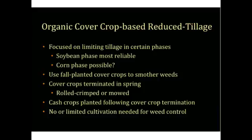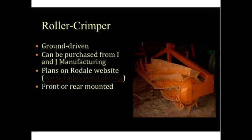And then at that point, we really do no or very limited cultivation for weed management. So the tillage in this phase of the rotation is really focused on preparation of the seed bed for the cover crop, which is typically cereal rye. This is a picture of the Roller-Crimper that again was really pioneered by the Rodale Institute with this particular design of the Roller-Crimper.